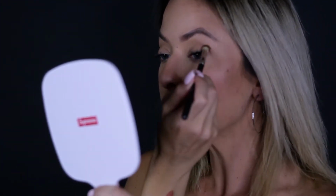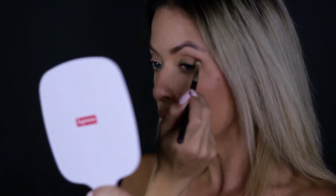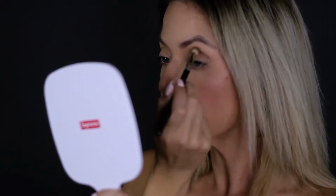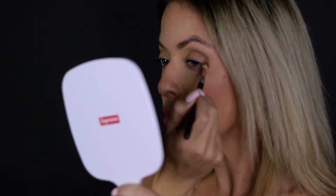We're gonna go ahead and start with that shade and I'm gonna use a 217 MAC brush on that, and pick up some to see how the payoff is on this. I'm going to tap off the excess. I'm just going to place that into my crease first and do some window wiping motions. I need to get to the bottom of my eye a little bit and bring it upwards. I want this to be very subtle but still really glowy, as this palette seems to be super, super glowy.